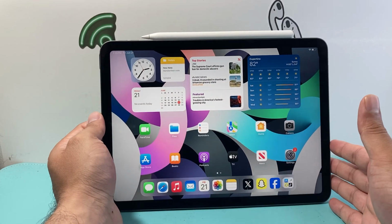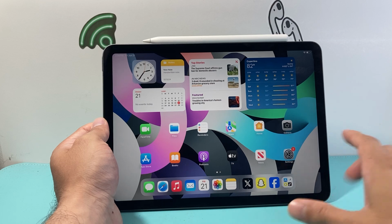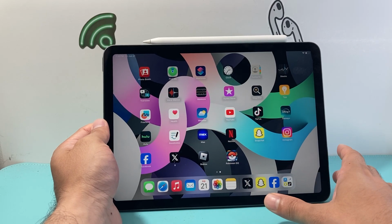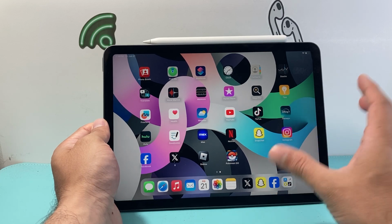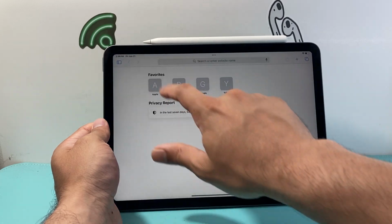You can get this in the Wi-Fi model or the cellular model as well if you want data outside the Wi-Fi range. Besides that, in terms of performance, it's good for most productivity tools. If you're using it for school, or if you're using it for work, you'll still find this holds up really well. The speed on it is still pretty great.